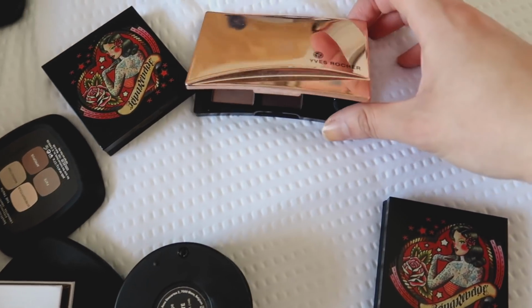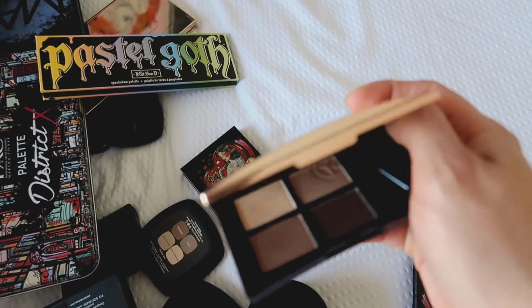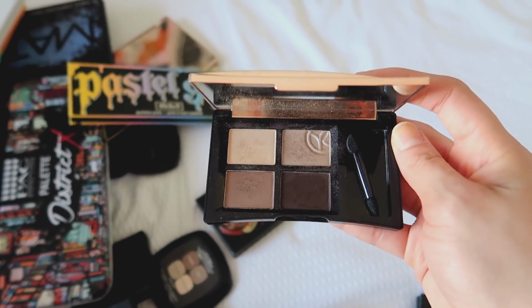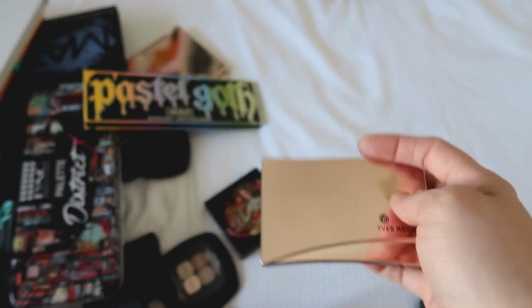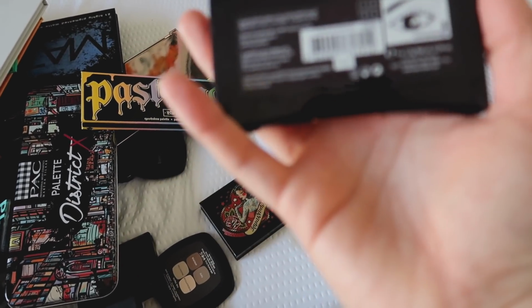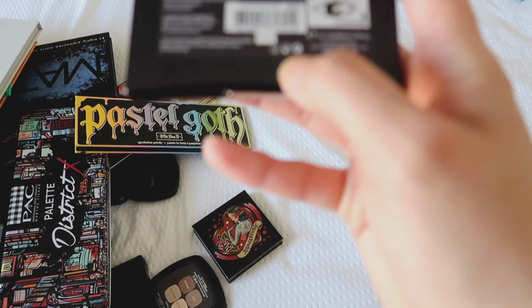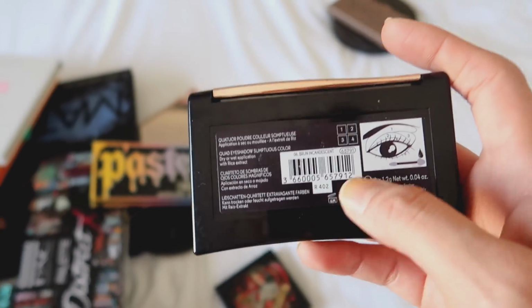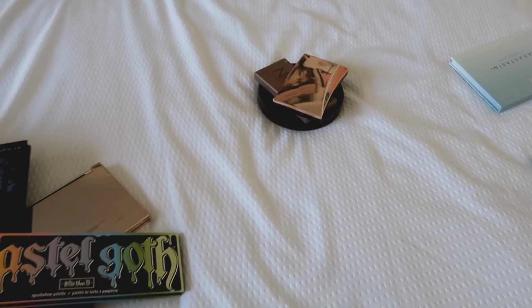Another quad from my early days is this one from Ysidro. This is another very neutral, basic palette. Fortunately, it's been a really long time, and I just don't think this is safe for the eyes anymore. It says expiration date 6 months, and it's been a few years, so throwaway pile as well.